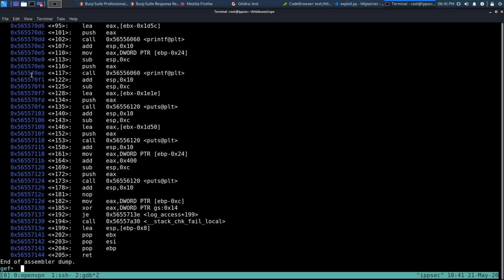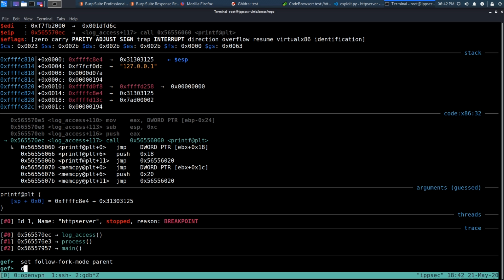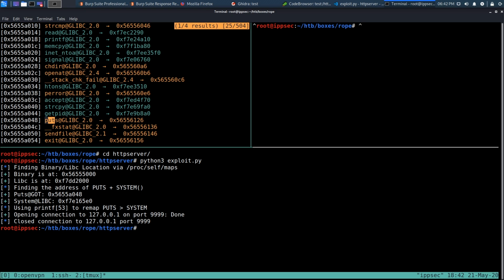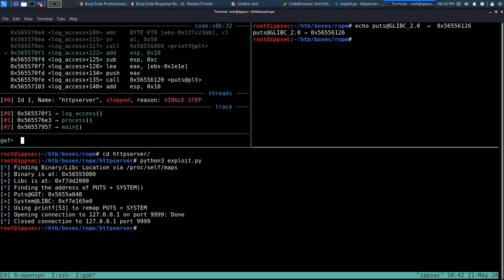It's this call that is doing the printf we want. So let's just break here. And then we continue to this printf. And now let us set follow-fork-mode to be parent. And if we do GOT, we can look at the puts call. And we see it is this. So echo that. We'll do next to step over this call.